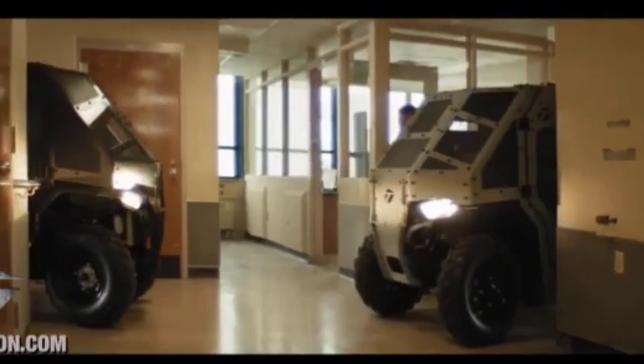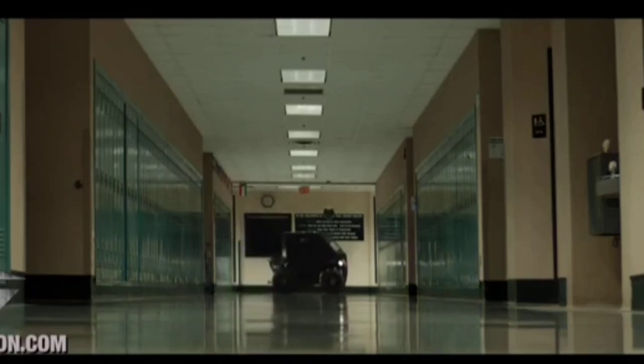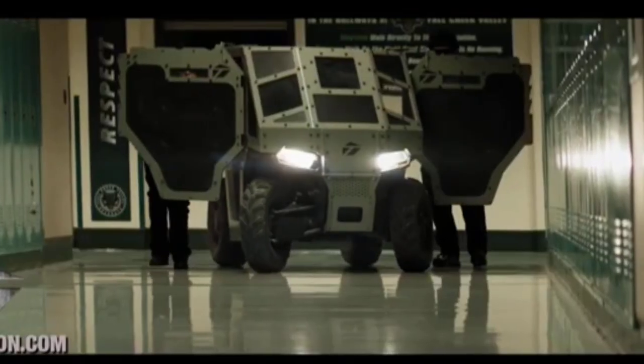In addition to its protective features, it can be equipped with a range of equipment such as machine guns, grenade launchers, and communication systems to meet specific mission requirements. These vehicles can be used for security detail, military operations, or law enforcement.